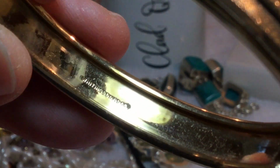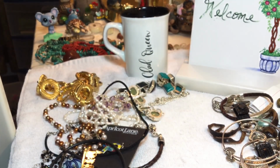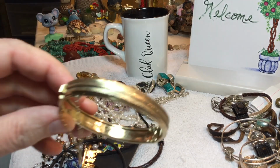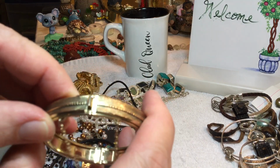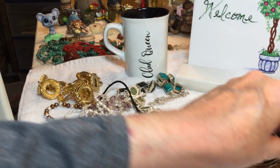I forget who this is. Is it Whiting and Davis? Whiting and Davis and Company, vintage, gold tone, good condition, safety clasp, $14.